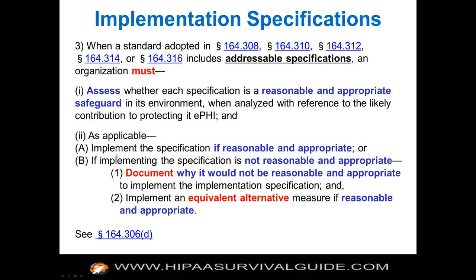If implementing the specification is not reasonable and appropriate, then you can't ignore it. No, that would be too easy. You can't ignore it just because it says it's addressable. You have to document why it would not be reasonable and appropriate to implement the specification. So you have to deal with it. You have to document, we decided not to do this because it's not reasonable and appropriate for X, Y, Z, and then you're required to implement an equivalent alternative measure. So if you can't implement this, implement something else, but only if it's reasonable and appropriate. It's recursive, right?